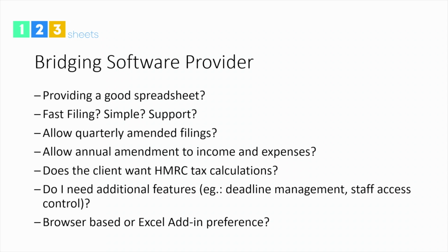Okay, you also have to make potentially a decision about whether you wanted to go for a browser-based solution or an Excel add-in. So with an Excel add-in, you have the spreadsheet and you're having to install an app into the Excel. The advantage of that is it means that you don't need to leave Excel to make a filing. However, there are downsides to the Excel add-in. Obviously it takes a while maybe for you to work out how to install that, and if you accidentally uninstall it, it becomes a pain to put it back in again.